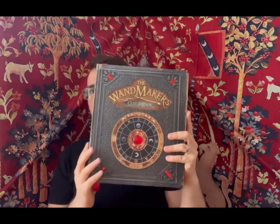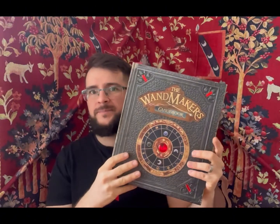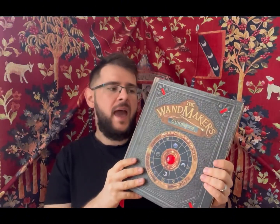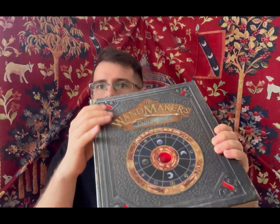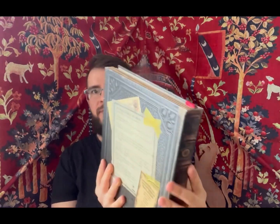So the book I'm talking about is, of course, the Wandmaker's Guidebook. I absolutely love it. It has an amazing cover and it looks very magical. It really does look like it was in some magic Hogwarts library, for example, or in the restricted section. It has some diamonds here, or some magical gemstones. It's quite thick as well, and I like the detail that they added here. It makes it look like a very old leather-bound book.